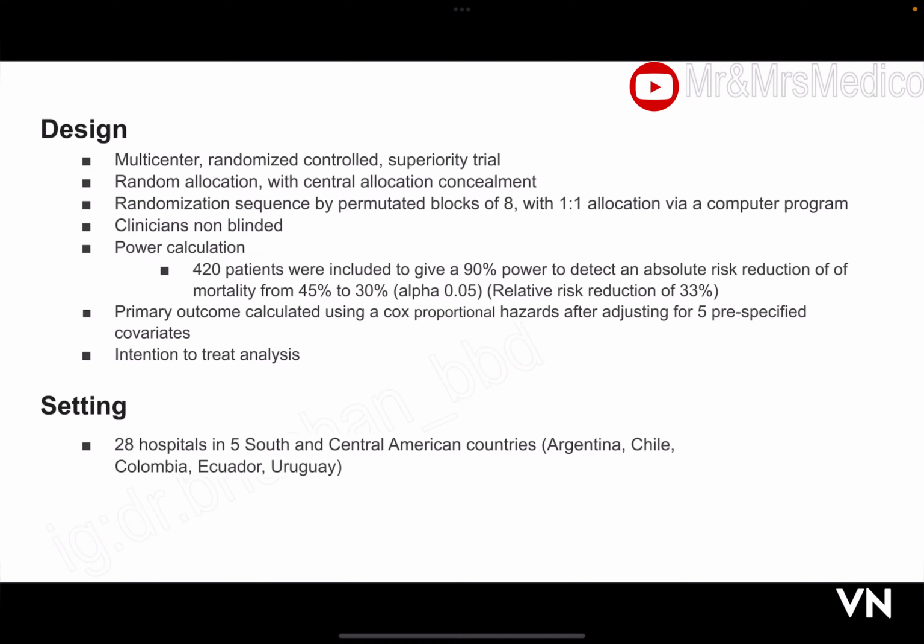Design of the study: this is a multicenter randomized controlled trial. Random allocation with central allocation concealment. Randomization sequence by permuted blocks of 8 with 1:1 allocation via computer program. Clinicians were non-blinded. Power calculation: 420 patients were needed to give 90% power to detect an absolute risk reduction of mortality from 45 to 30%, a relative risk reduction of 33%. Primary outcome was calculated using Cox proportional hazards after adjusting for 5 pre-specified covariates.